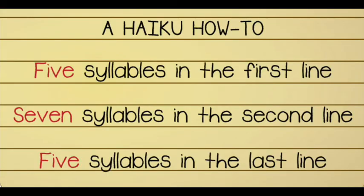Haikus are usually 3 lines long. The first and last lines have 5 syllables each, and the middle line has 7 syllables. So in order to understand what a haiku is and how to write one, we have to remind ourselves what a syllable is. You may have learned to count syllables by clapping. 1 syllable for each clap.